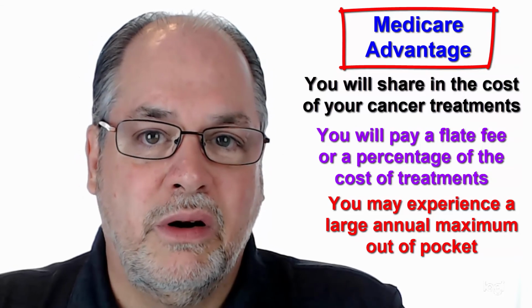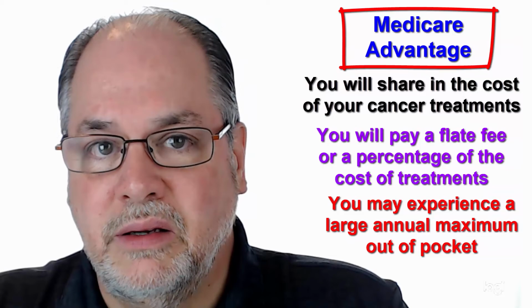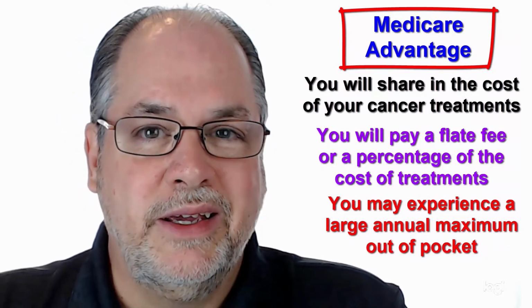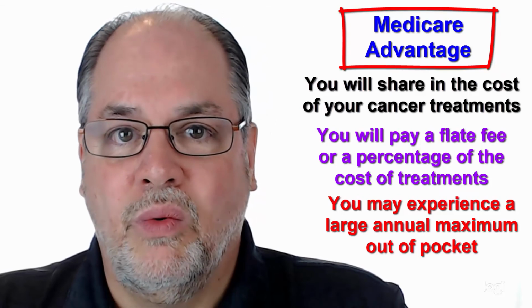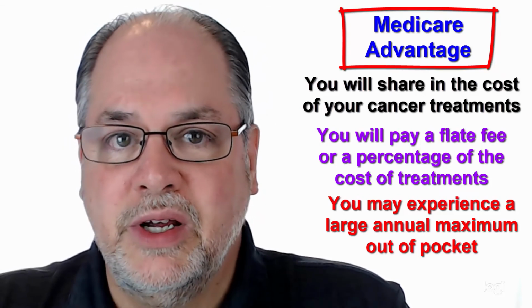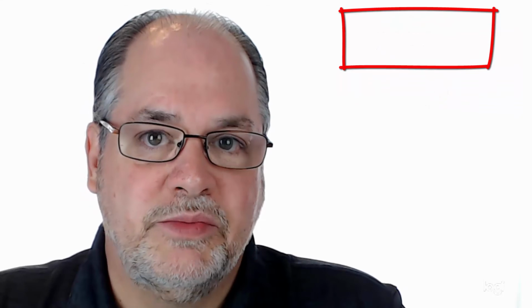Therefore, if you are considering getting a Medicare supplement policy or you're getting a Medicare Advantage plan, taking into consideration what your maximum out-of-pocket is going to be for the treatment of cancer can be a very important factor to consider. I hope that this information has been helpful.